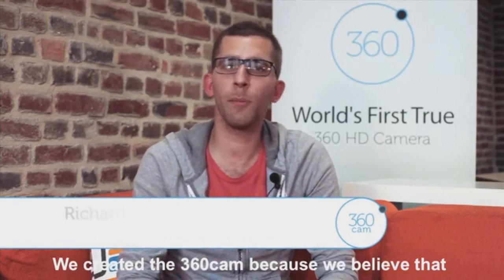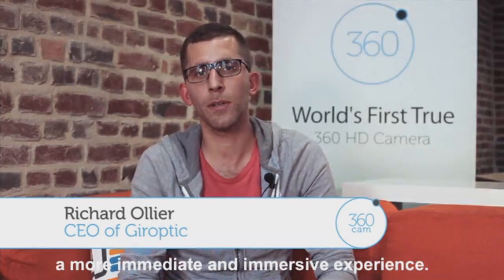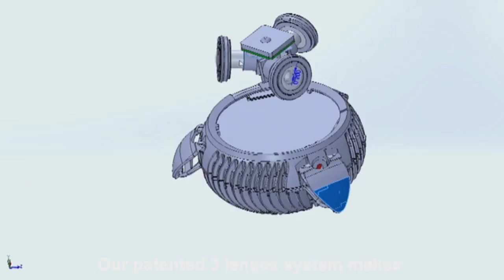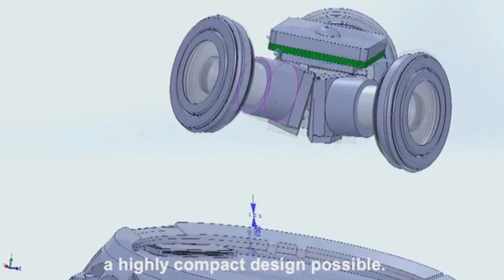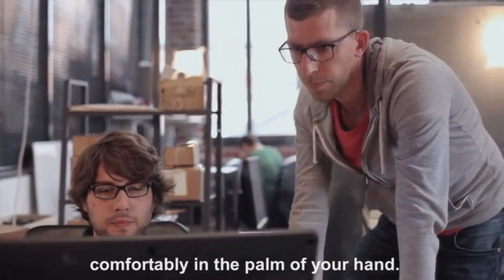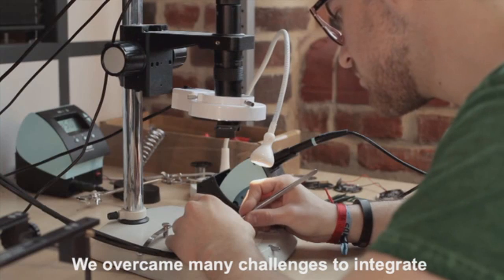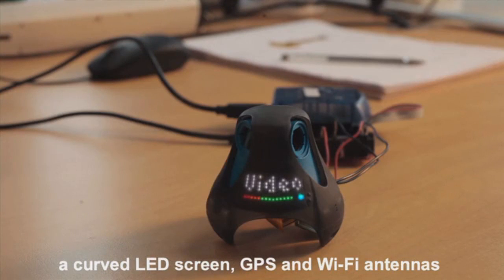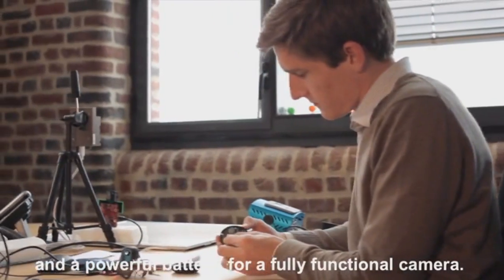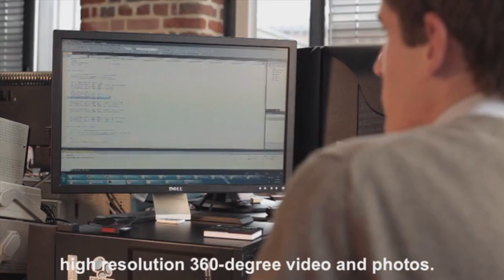We created the 360 cam because we believe the future of video and photography should mean a more immediate and immersive experience. Everyone should enjoy making a 360-degree view. Our patented 3 lenses system makes a highly compact design possible. We form the device so small that it fits comfortably in the palm of your hand. The 360 cam is water resistant. We overcame many challenges to integrate: a curved LED screen, GPS and Wi-Fi antennas, a powerful battery for a fully functional camera. Now, it can go anywhere you want to take seamless high-resolution 360-degree video and photos.